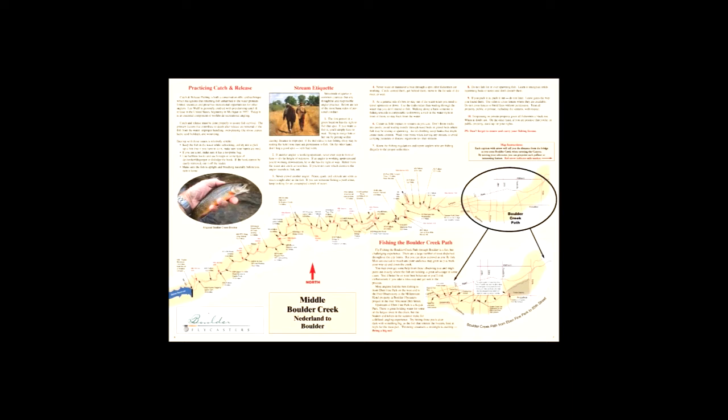And we find that the fish through town tend to be almost entirely browns, most likely because they're more tolerant of pollution, contaminants, that sort of thing. The access through town is almost continuous along the Boulder Creek path from Evan Fine Park, moving east all the way to 55th Street.